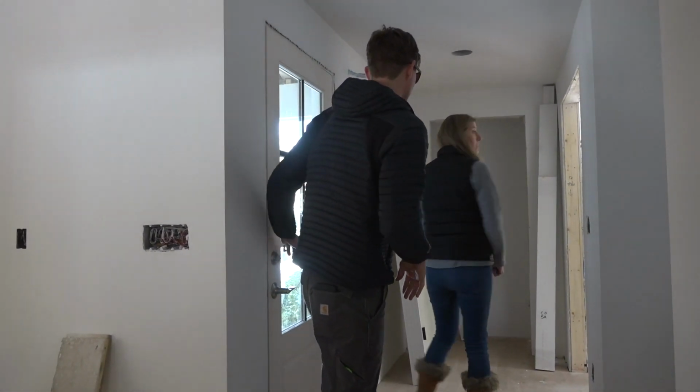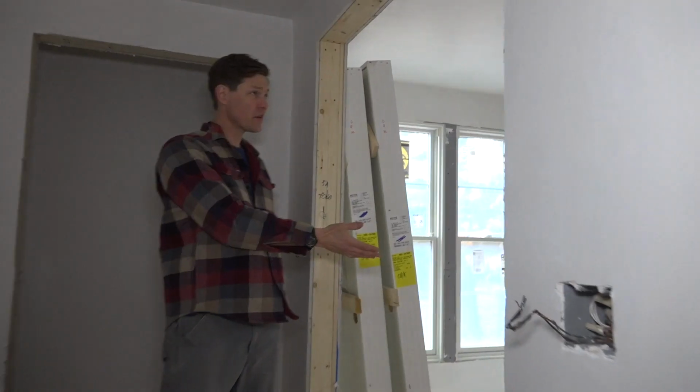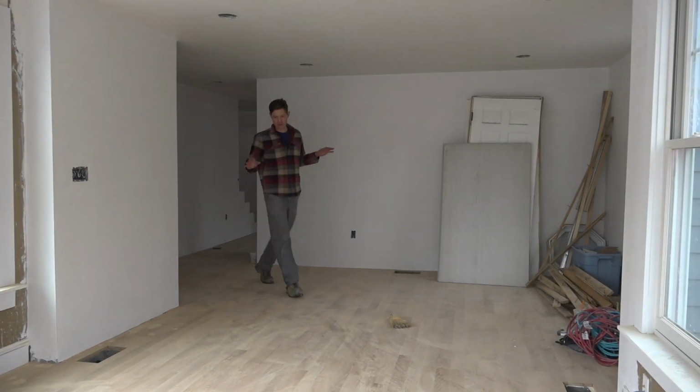All right, so we've been busy. Plaster is obviously done. All the 3 1/4 white oak has been installed. It's all finished. And yesterday, all of our windows and doors showed up. Everything is pre-cut and ready to rock and roll. Once the floors go down, it completely changes the feel of the home. All these windows are bringing great light in.